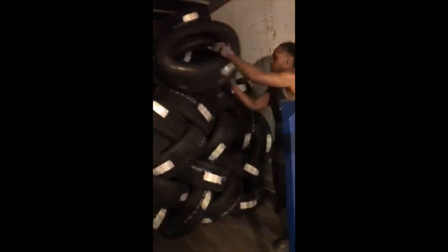The loader then throws the tires individually into the trailer, stacking them in the most optimal way to maximize the available space. Once there are no tires left on the skid, the loader pulls the empty skid outside of the trailer for the forklift operators to remove the empty skid from the workspace.